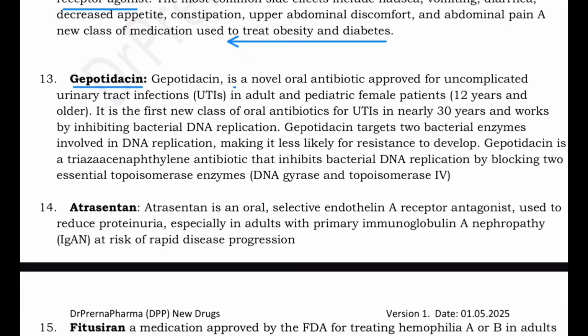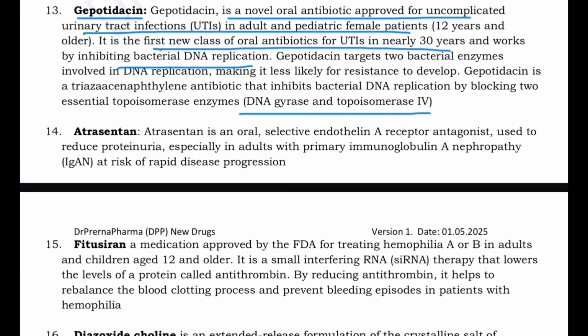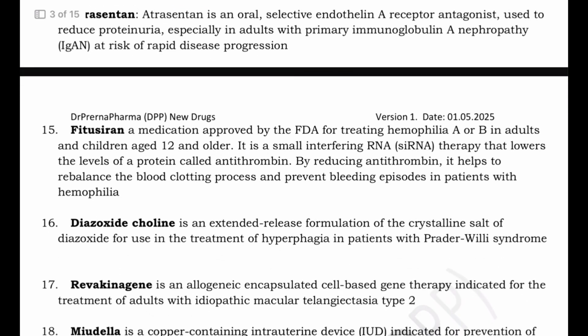Then gepotidacin is a new oral antibiotic approved for uncomplicated UTI in adults and pediatric female patients. It is the first new class of oral antibiotics in nearly 30 years and works by inhibiting the bacterial DNA replication. Now, इसमें क्या है specificity कि this drug actually acts on both the enzymes DNA gyrase and topoisomerase 4. So this is how it makes a little different from the other antibiotics.